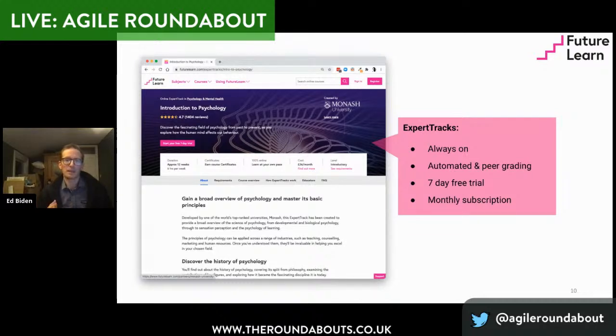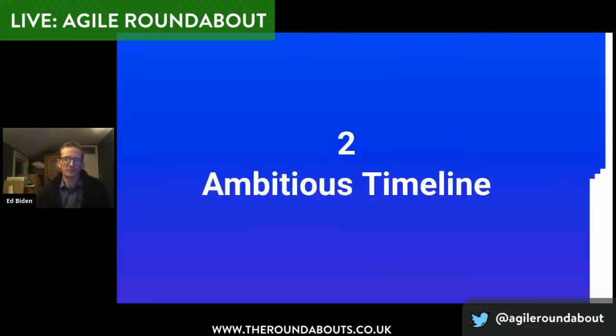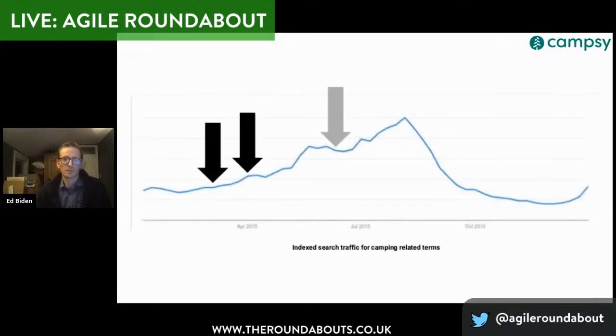And by doing that and being really clear on those, that then allowed us to devolve a lot more of the details and decision making down to the teams. So that's the critical thing before you do anything else, is just to make sure that everyone's really tightly aligned on what you're building. Second thing is to have a really ambitious timeline, and to use that as a tool to constrain your scope.